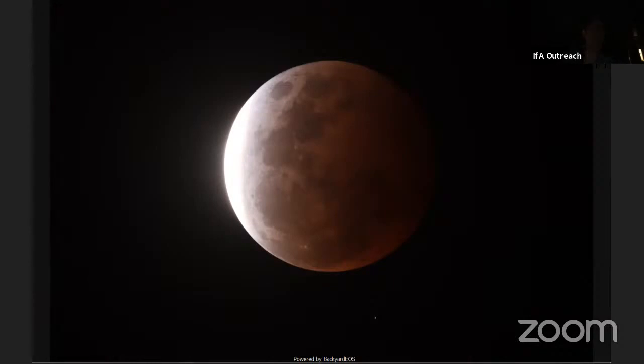It is definitely looking really beautiful. You can really see the very red color on the totally darkened side of the moon. So we are 14 minutes away from the beginning of totality.